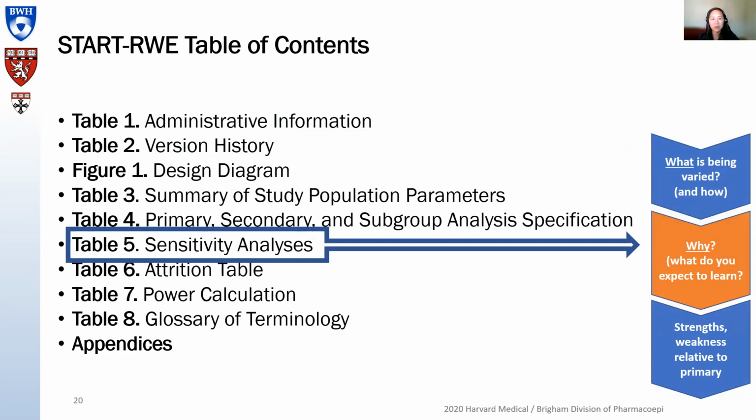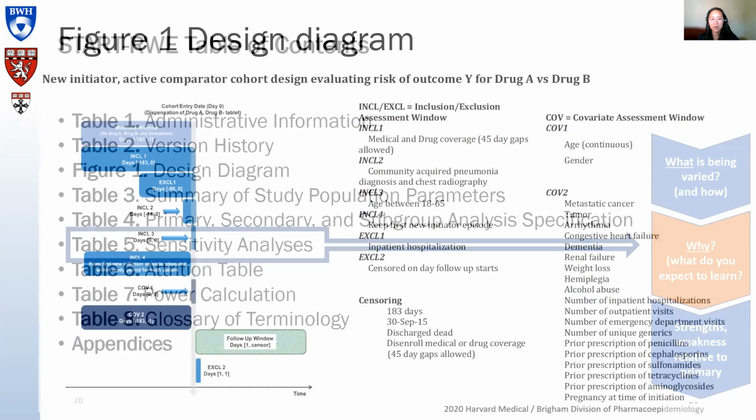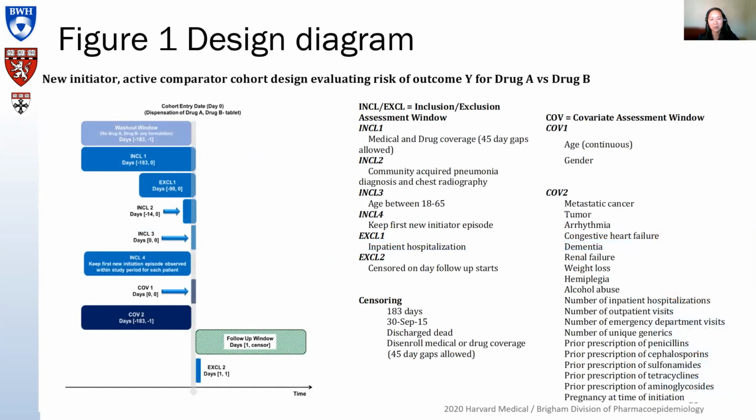And it's difficult to walk through the template's structured tables in a PowerPoint format, but I'll quickly discuss the design diagram figure and parts of one of the main tables summarizing study population parameters. So the figure in the template is a design diagram that we talked about earlier, which provides that concise visual summary of how the analytic cohort was created, almost like an abstract. And there were PowerPoint templates published with the paper, or you can use a web-based R-Shiny app to help you create publication quality figures to scale.